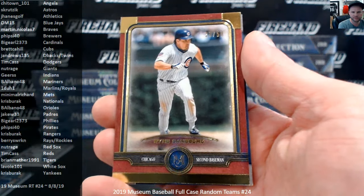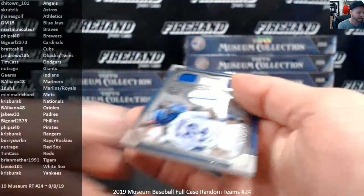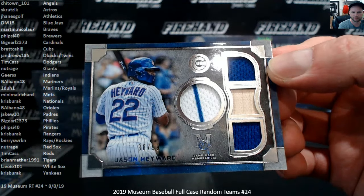Ryan Sandberg to 50 for the Cubs. Brett Cahill. And also for the Cubs, Jason Hayward, quad relic. Brett Cahill.